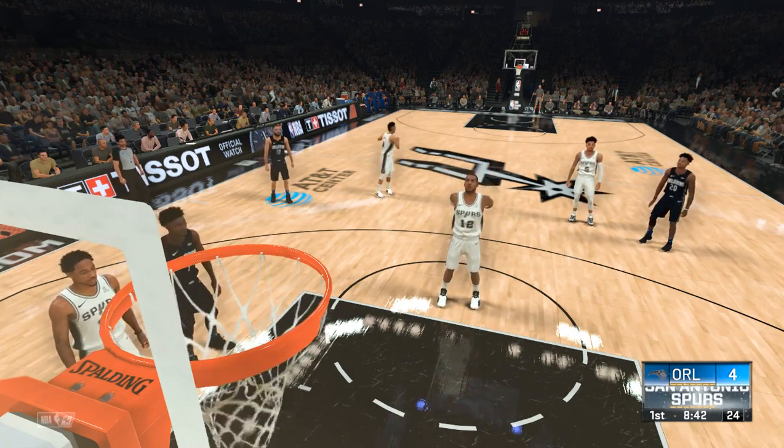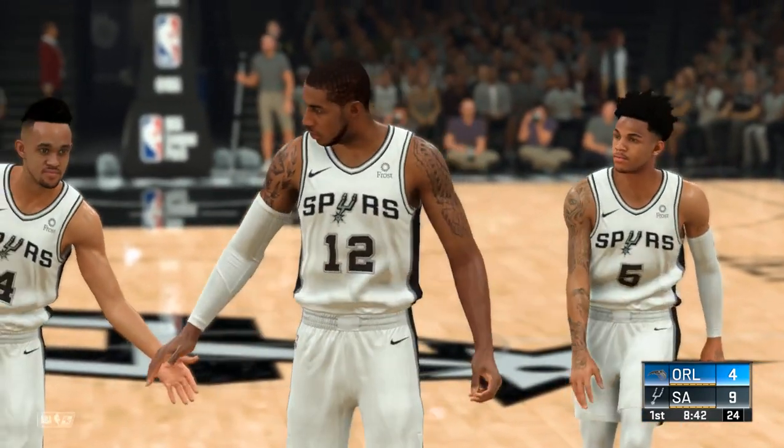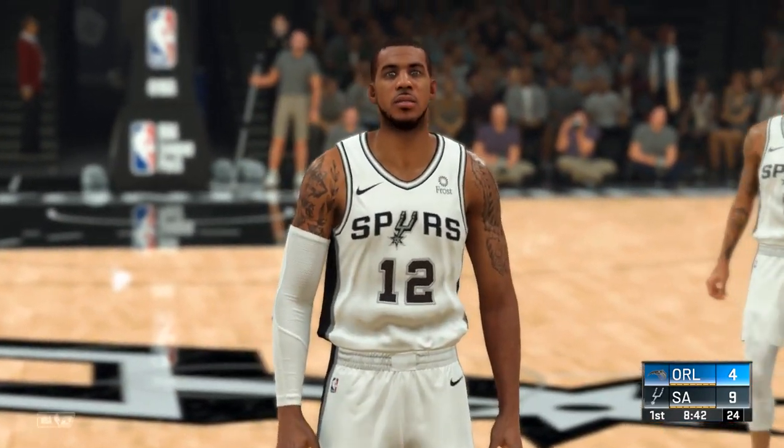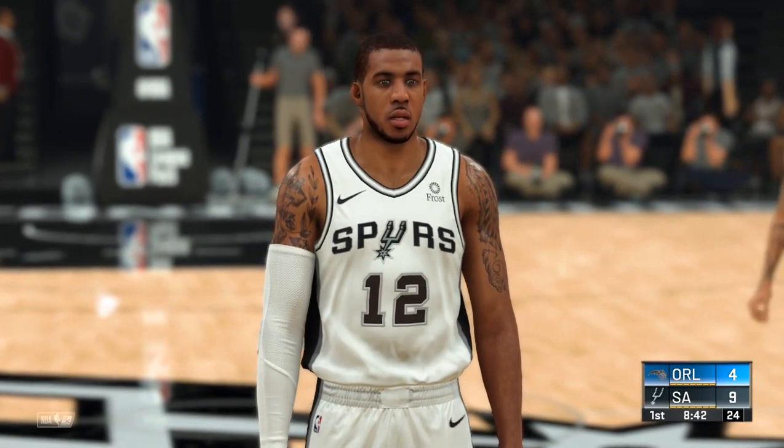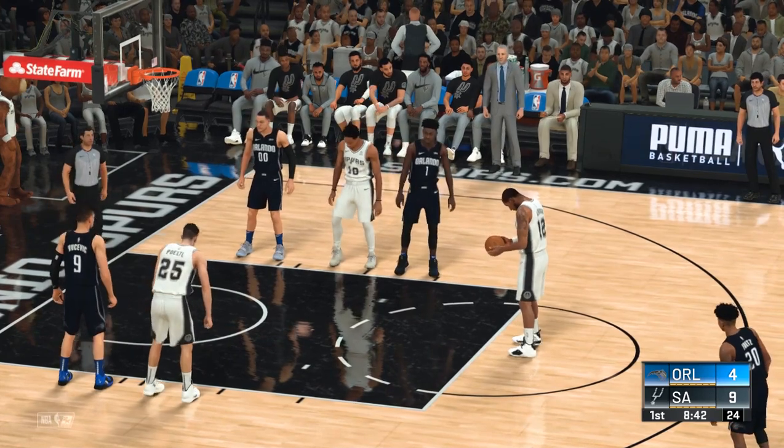The first free throw is good. Boy, the Spurs really like running through LaMarcus Aldridge in the post. I mean, that's an effective way to play offense, especially early before the defense gets set. He gets that deep position, and he puts a lot of pressure on the defense.